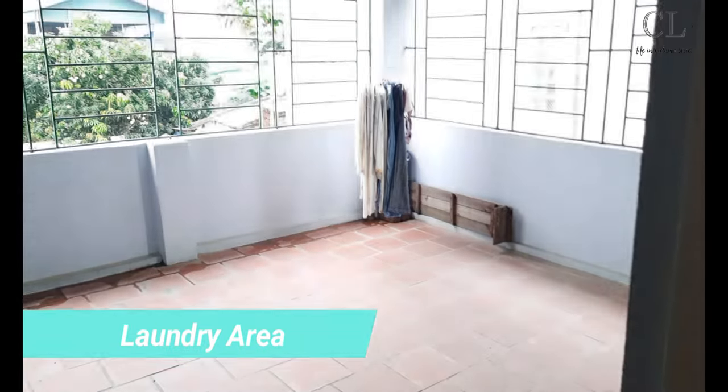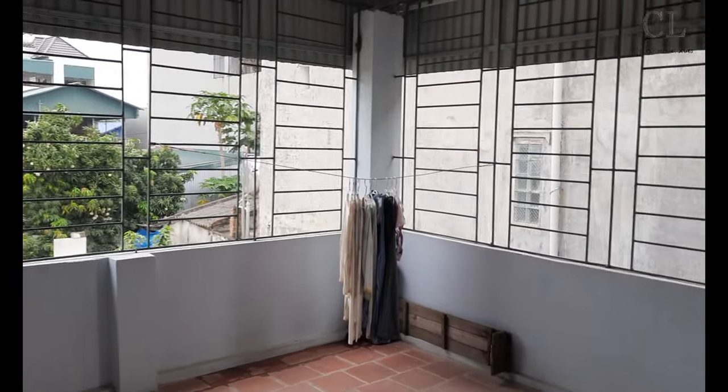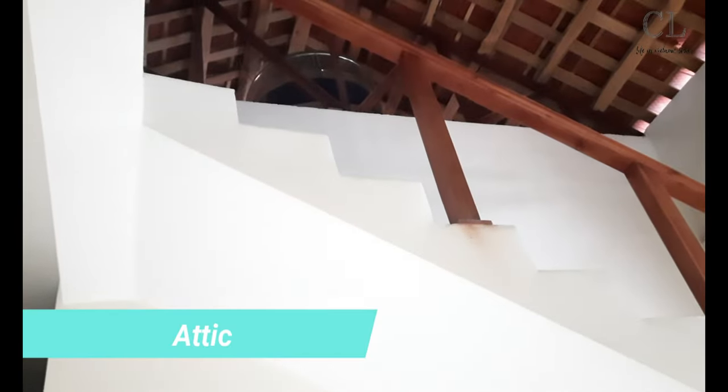Laundry area, oh, so bright. This is where I dry my clothes. There. This is the way to the attic where you can see the water tank. Do you see it? There.